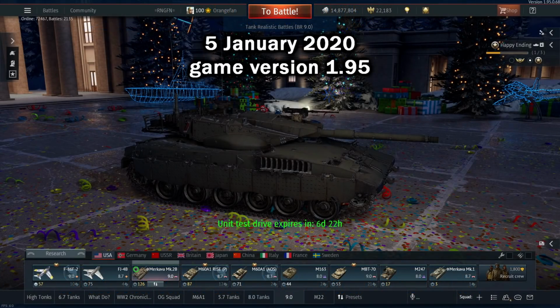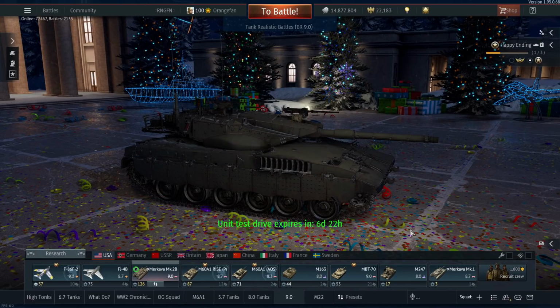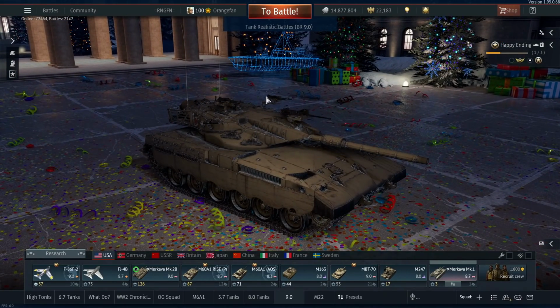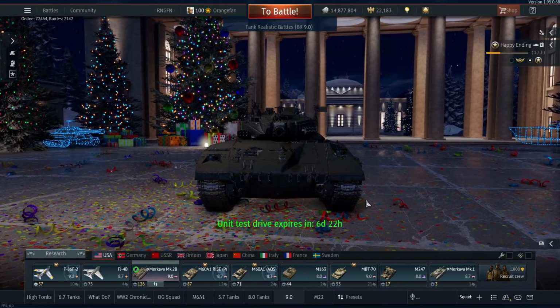So there we have it. The final reward vehicle for Operation Frost of 2019 to 2020, the holiday season, is the Merkava Mark 2B. So in comparison to the original Mark 1, you can see it's got the same machine gun loadout lineup, same main cannon, slightly different shape to the hull.